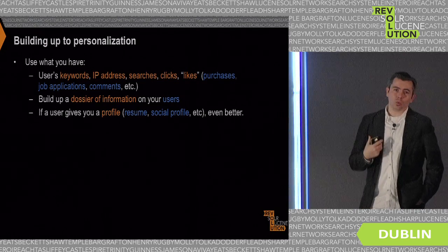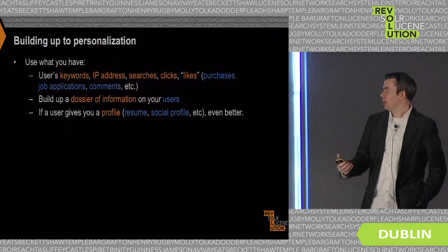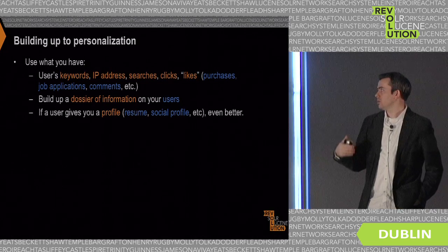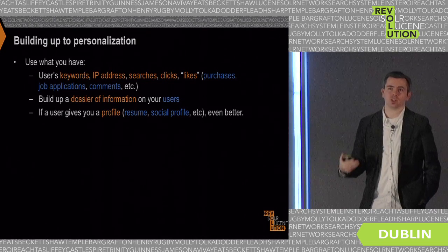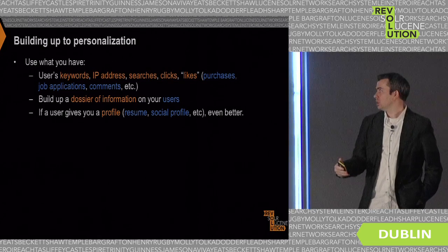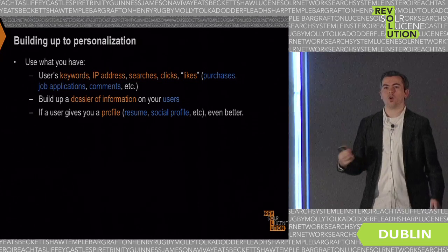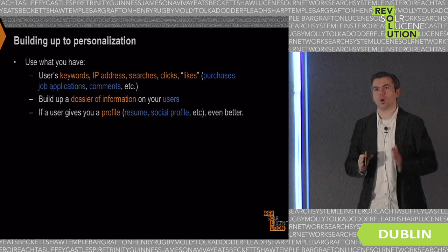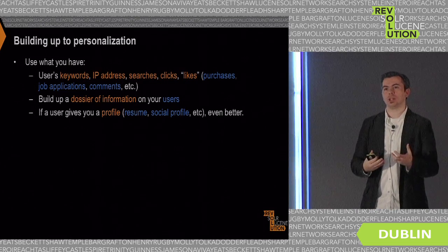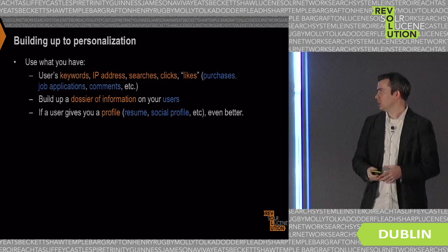What you do, or at least what we do, is from the first time a user comes to our platform, comes to our website, we start tracking information about them. They type in some keywords, we remember their searches. Like we have their IP address typically when they come to visit us, so we can guess what their location is even before they tell us. Their searches, their clicks, jobs they've applied to, all of this behavior gives us an indication of what the user's interested in. And we can build up a dossier of this information based upon the user that we can then use for future searches and future recommendations.